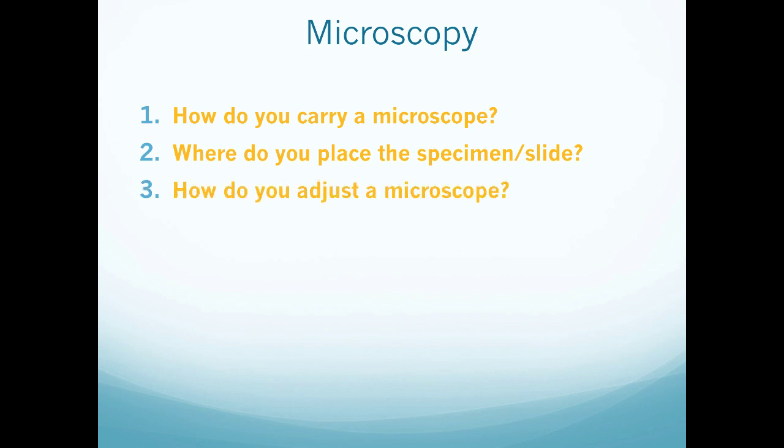How about adjusting a microscope? Start with a low power, also called the scanning lens or the 4x objective, and use the coarse focus knob, the big one medially located closest to the arm. Bring the specimen into focus and then use the fine-tuning dial after that.